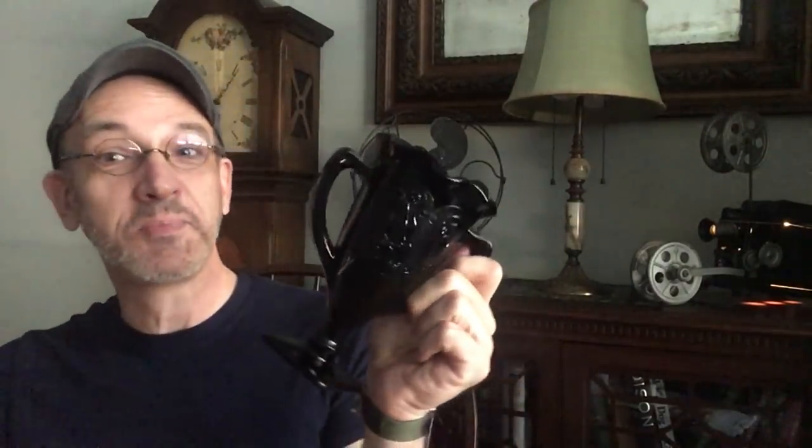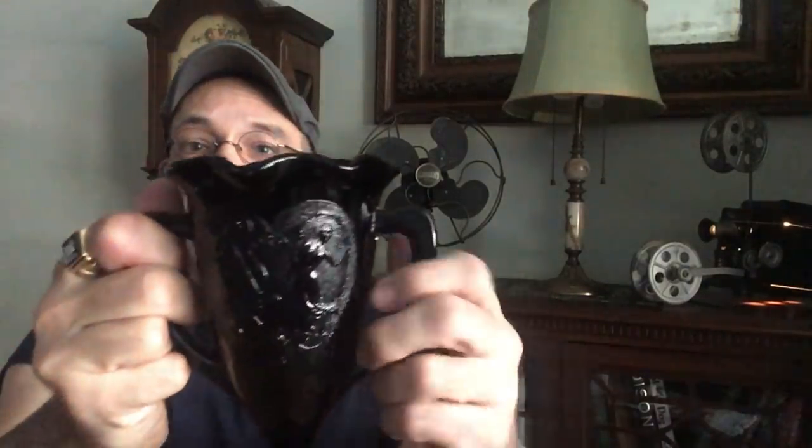And I said Ellie Smith Black Glass, very popular in the 30s. They made variations of this and they sold them by the thousands. Maybe the floral trade had something to do with it too, I don't know. But this is the one that has the two dancing women on the front, frolicking.